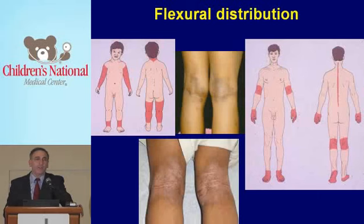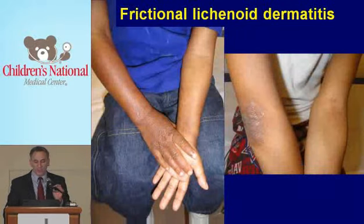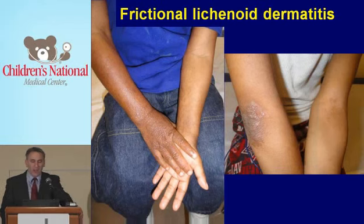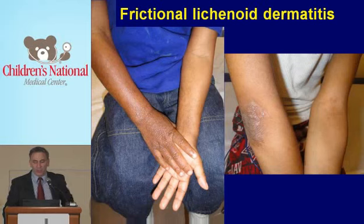Now, you're all aware of the textbook definitions of atopic dermatitis emphasizing the flexural distribution of this disorder, but I do want to talk about another described variant that goes under the name frictional lichenoid dermatitis. And what I want you to do on these kids is look at their flexors. There's nothing involved there, but look at their dorsal forearms and elbows. And on the extensor surfaces, we see that there's been a lot of rubbing and itching, and you get this chronic thickening of the skin that is known as lichen simplex chronicus. Although in the textbooks this is called frictional lichenoid dermatitis, I think a better name is extensor lichenoid dermatitis.